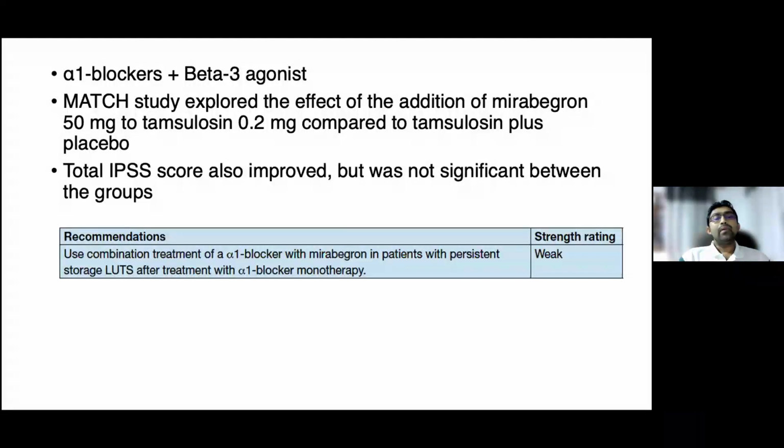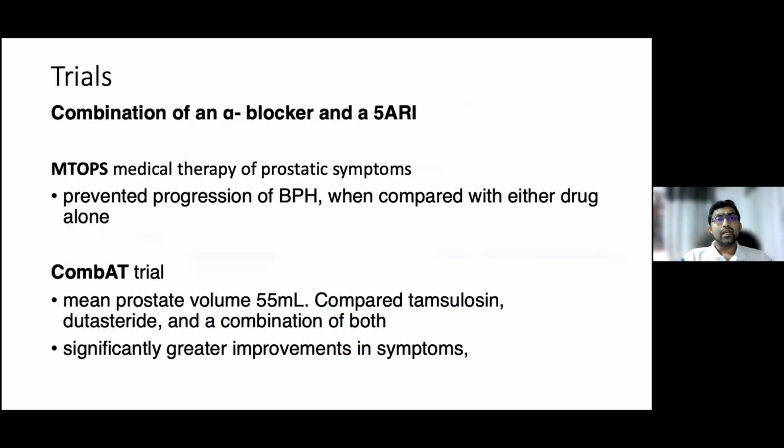Then the use of alpha-1 blockers and beta-3 agonists. The MATCH study explored the effect of the addition of mirabegron 50 mg to tamsulosin 0.2 mg compared with tamsulosin plus placebo. They showed that the total IPSS score also improved, but the difference was not significant between the groups. So they have a weak recommendation regarding use of alpha-1 blockers and beta-3 agonists.